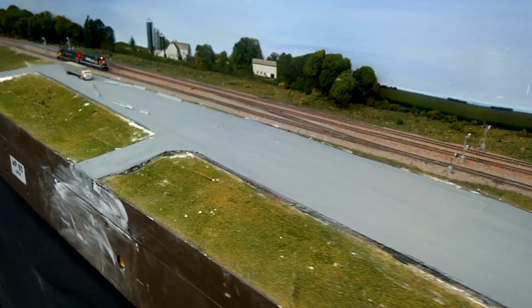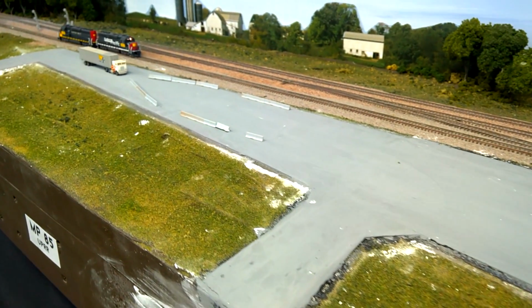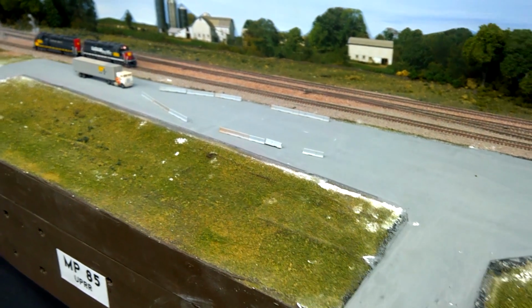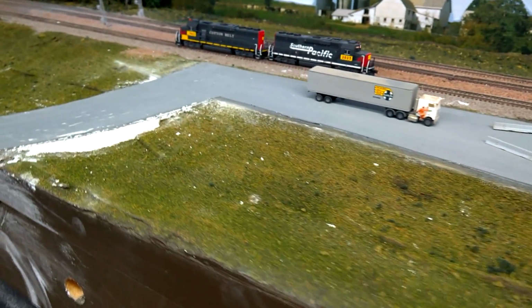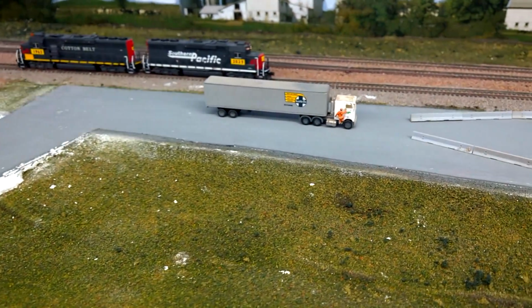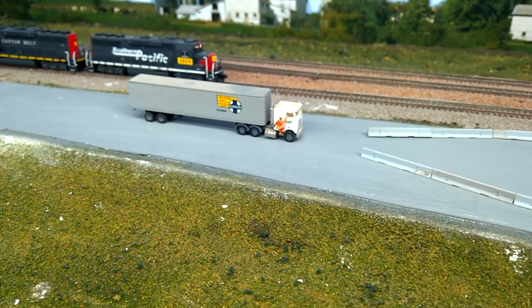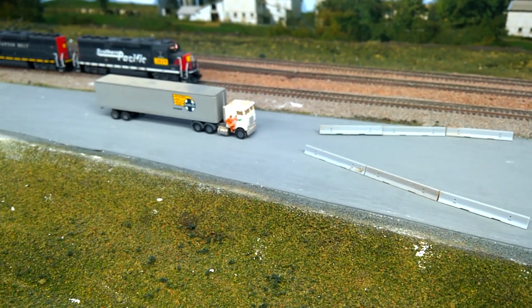This will be the location of the incoming and outgoing entries and exits from the intermodal yard. This will kind of give you a little bit of an idea. This will be the entry point. And right here in front of this particular truck will be a radiation shed. Here's the prototype.